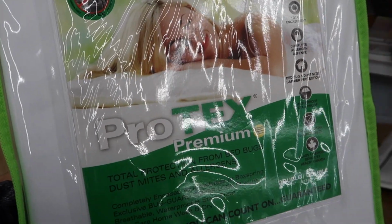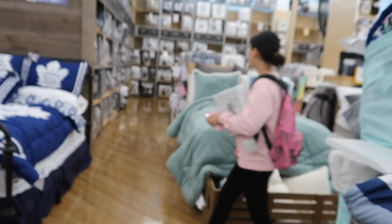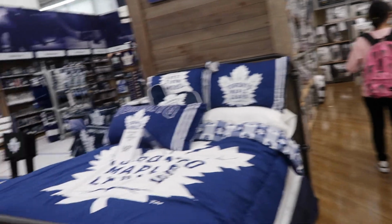I got my mattress cover. Maddie's got a pillowcase. I'm getting hypnotized by all the bedding situations happening. Oh, whoa. Wow. Toronto Maple Leafs happened here. I'm back home. A&W is on the way.